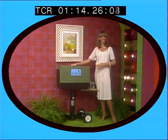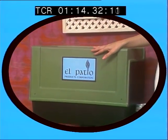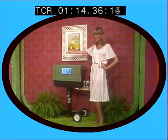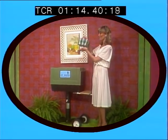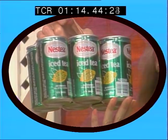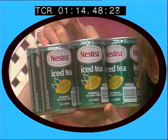It's a barbecue. El Patio's supersized Fiesta Gas Barbecue Grill. Four full cooking levels and aluminum housings for years of service by El Patio. And to the winner of this barbecue goes a supply of Nestle Iced Tea. Plunge into refreshment with Nestle Iced Tea in cans. Wherever your thirst goes, Nestle canned iced tea can go along. Take it anywhere you take a thirst. Jolene, what do you bid on that barbecue?